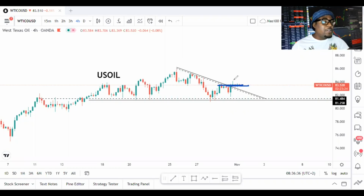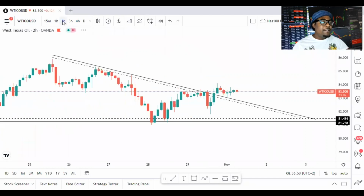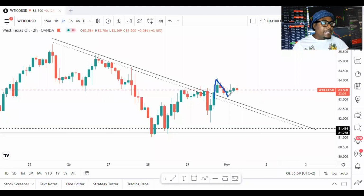So the best thing that you can do is have a buy pending order around there. When the market starts to push up, it will find your order ready. So let's try to make this one a little bit. Let me just use maybe the 2 hours time frame. I hope you can see this. That is quite simple. You can see that actually there was a retest. So actually it's time for us to buy.